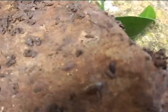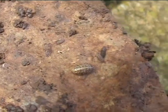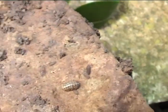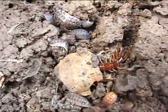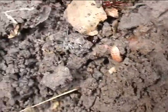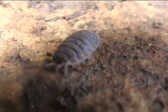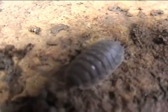This one here. Whoa, there's a good mini beast. Ooh, there's lots of... It looks like the centipedes are buried on the ground. Look at all these mini beasts who live under here.